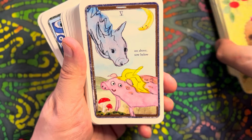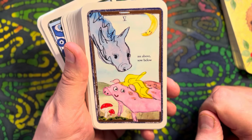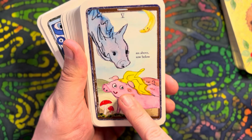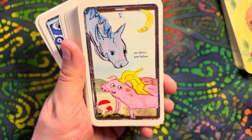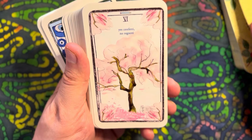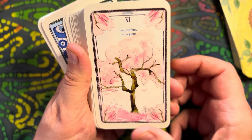Ass above, sow below. That's brilliant. Love that. Ass above, sow below. Look at this pig, how its face is on sideways. I think that's how I used to draw pigs. Or any animal. Yes, confetti, no regretty.